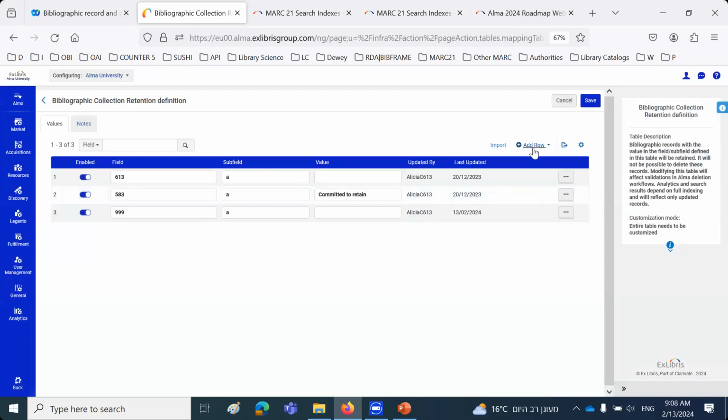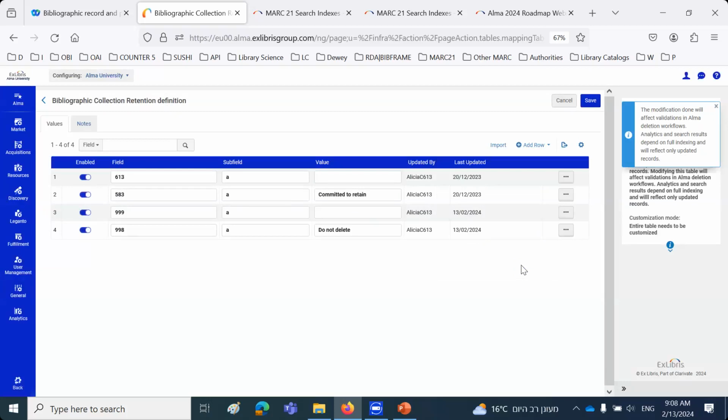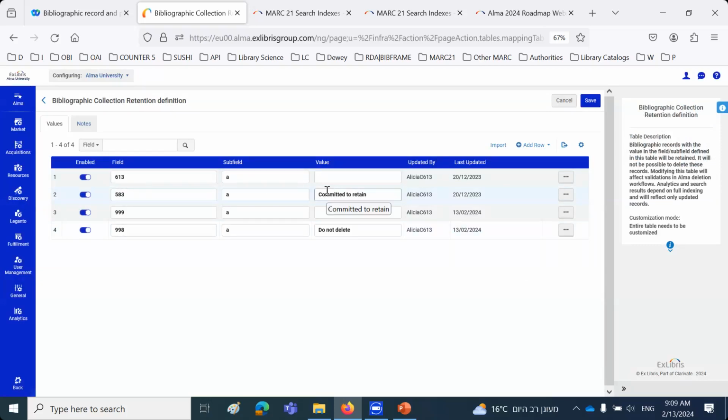However, if I add a row and I say, in this case, 998 with a subfield A, and I type or add do not delete, so this would mean if a 998 with a subfield A with text do not delete exists, then the bibliographic record is committed to retain. So you can make it either, as in the first row, that the field and subfield merely need to exist, or you can say if the field exists with a subfield with a specific text.